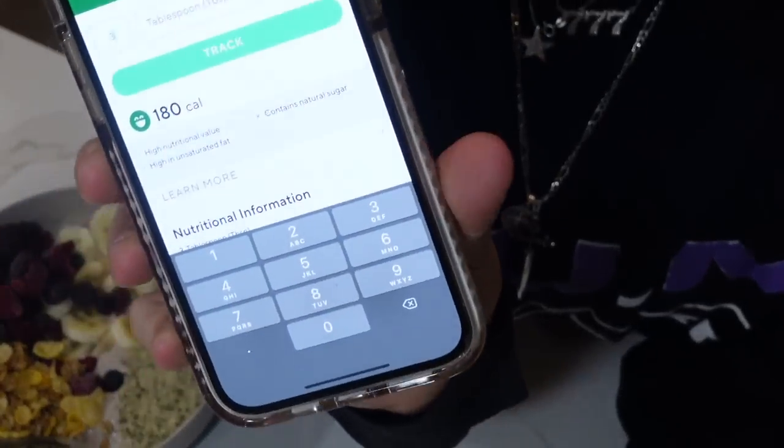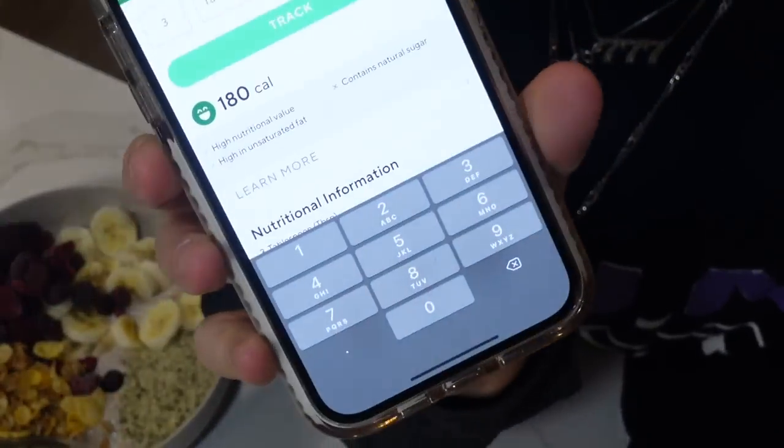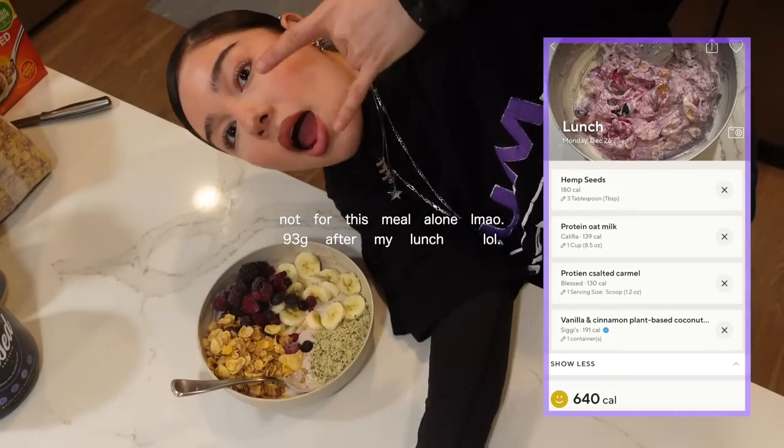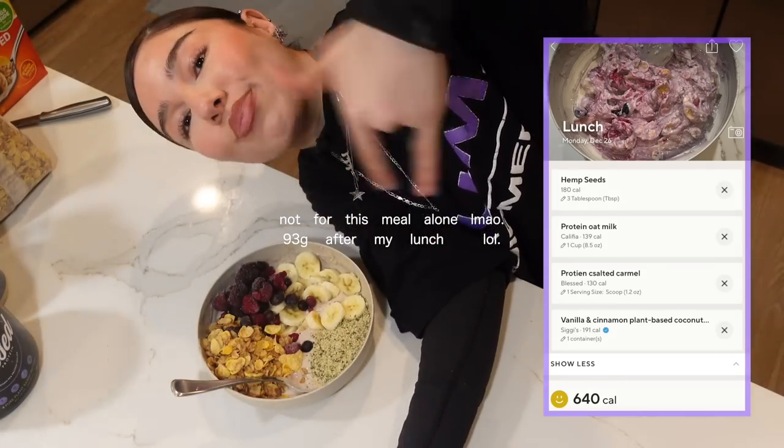I don't have the barcode for hemp seeds. I'm just typing in 3 tablespoons of hemp seeds. Meal number 2, 93 grams of protein. That's what I'm talking about. Period.